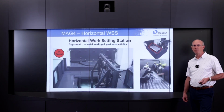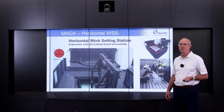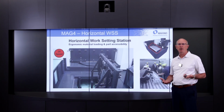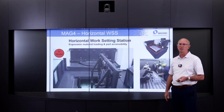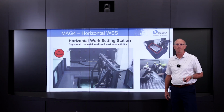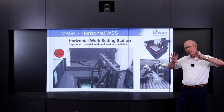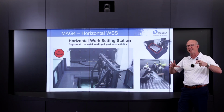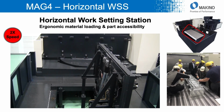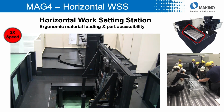The other thing we're going to do is provide horizontal work setting capability. Now, if we had a part that billet starts out at 3 meter by 2 meter by 100 millimeters thick, that's about 3,500 pounds of workpiece. And to suspend that in air and get that up against that pallet and be able to bolt it up is very difficult. It's not ergonomic at all. So we're going to utilize something that we call a horizontal work setting station that is standard with the machine.